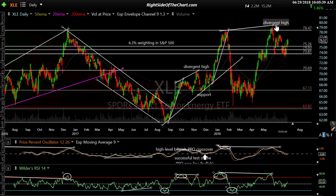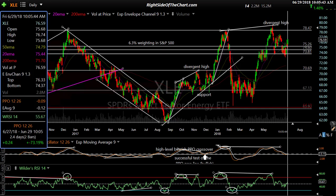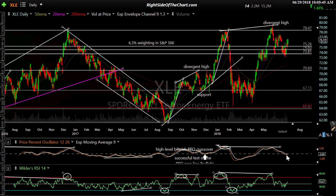And there it is. We had a divergent high at this point, and that divergence has already started to play out. Trend's still bullish right now, so you can't write the energy stocks off yet. There's that signal line, the 9 EMA on the PPO, doing a good job of back testing and starting to curl up there. However, you have a wall of resistance here, a very significant level on the energy stocks around 78.50, a triple top so far.